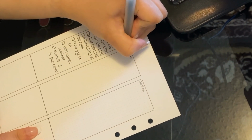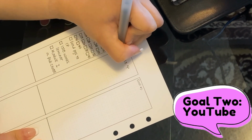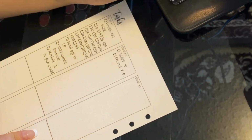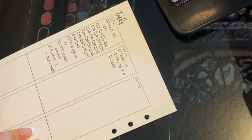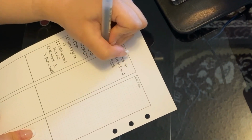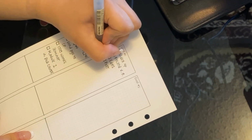Goal 2 is always YouTube or any other content creation task. I try to put out at least 10 videos a quarter, but I've fallen behind a little bit because I was taking Ali Abdul's part-time YouTuber Academy last month. So I'm hoping to film at least 3 new videos before the end of this week. I won't necessarily post them all, but I want to at least get them all filmed.